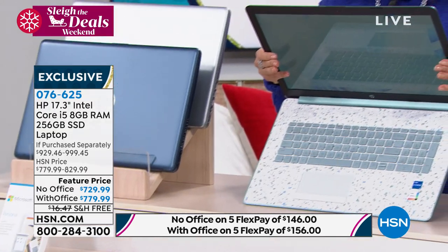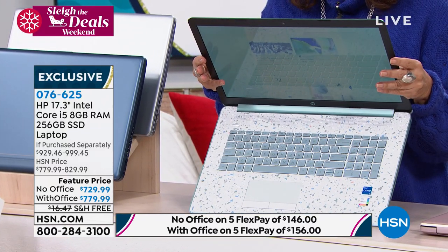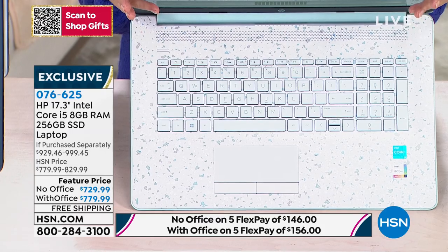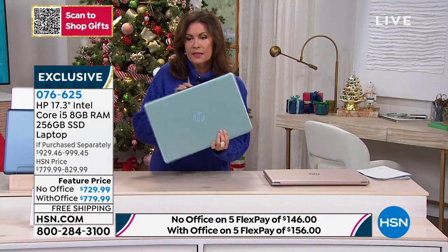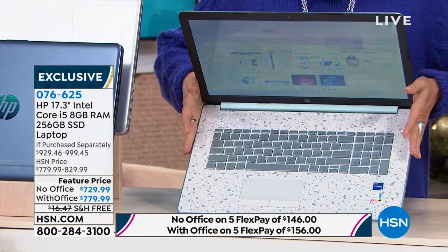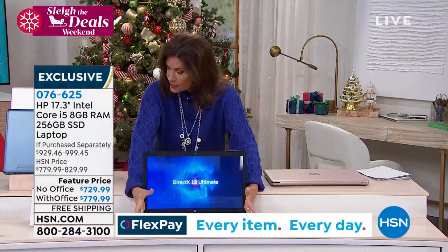My personal favorite is right here. This is your sage green. Look at that, it's like a terrazzo floor. It is such a cool pattern on that keyboard. Have you ever seen a keyboard anywhere in any store that looks like that? Very much a couture computer look to it. And look at how pretty the color is, very soft. It's a sage green color. So if you want that sage green, that is the one that comes with that terrazzo look in the keyboard. And I have 6 dozen left if you want it in that particular selection.